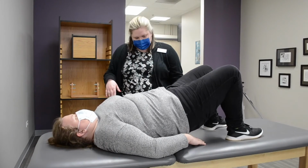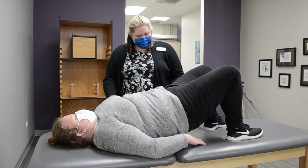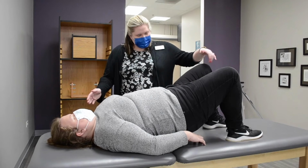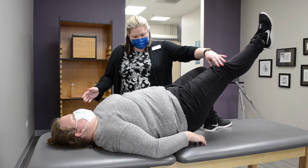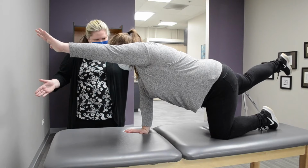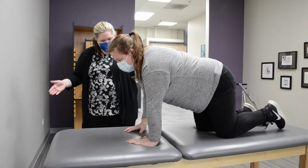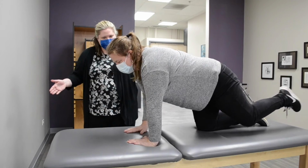In pelvic PT, we work on improving your strength, your flexibility, your endurance, and your coordination of your pelvic floor muscles in relation to working with your musculoskeletal system. We also work on talking about your lifestyle choices and your behavioral choices that may be causing an increase in your dysfunction as well. We work on decreasing your pelvic pain, improving back pain and hip mobility, back mobility as well. So it's really a holistic approach, making sure that those pelvic floor muscles are working with our entire system as a whole.